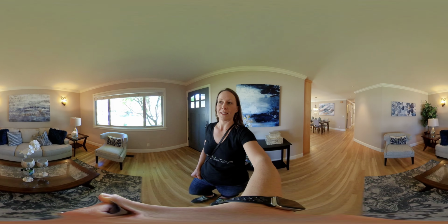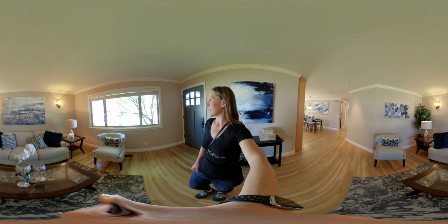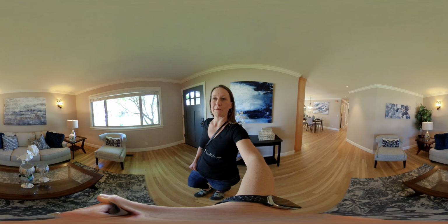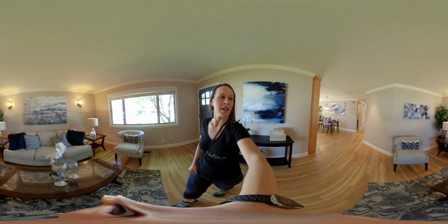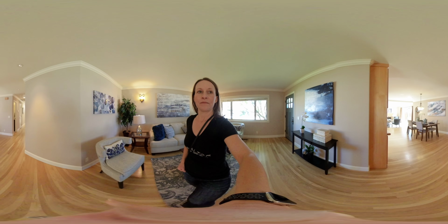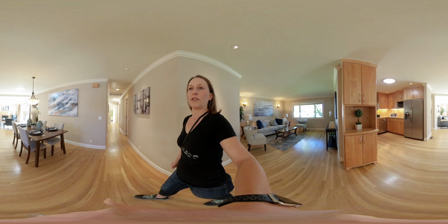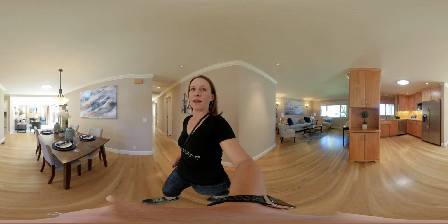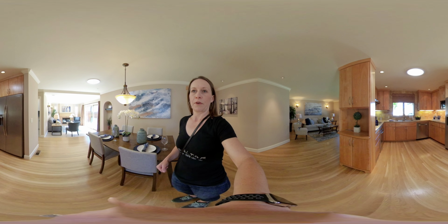So take a look around in this living room, great front window with trees. It's a beautiful, blustery April day, so some of the trees don't have leaves and some of them are just coming in. But this is nice and open here, you see. So we're actually walking into the dining room and kitchen. Take a look at this kitchen area. It's pretty great.